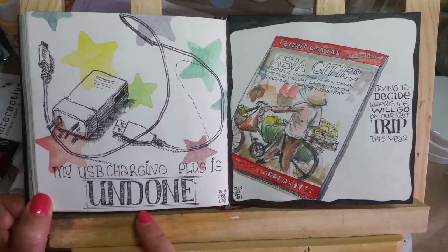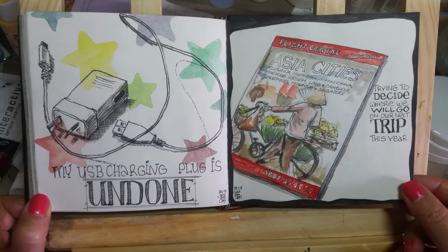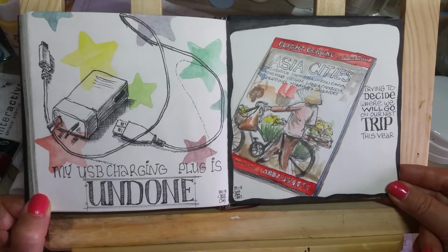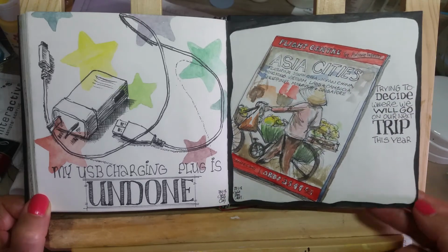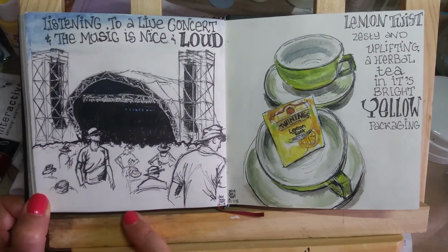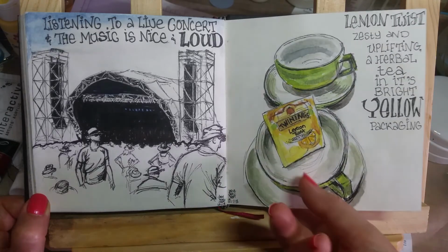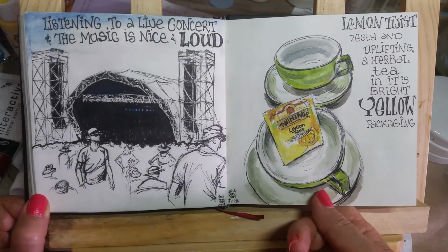Then this one is undone, so I drew my USB charger, USB charging plug thingamajig for my cell phone. Then this one is trip, so that's a travel brochure. And that is the concert we were at, and so the prompt was loud, so that seemed appropriate. And then this one was yellow, was the prompt, so I drew the herbal tea packet because it was bright yellow.